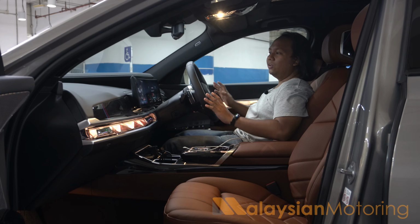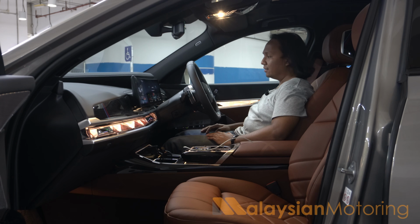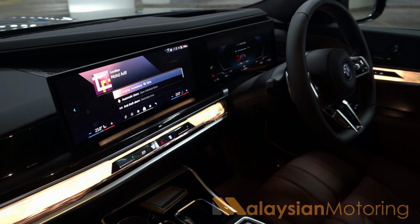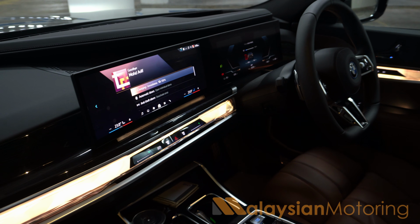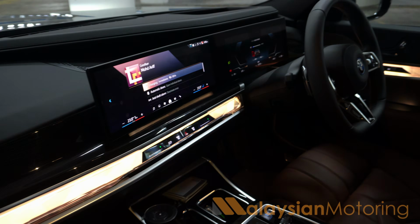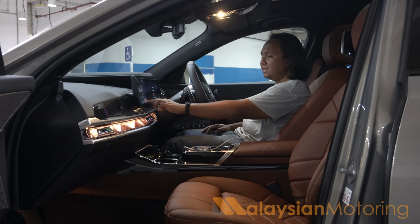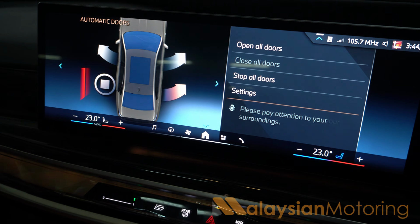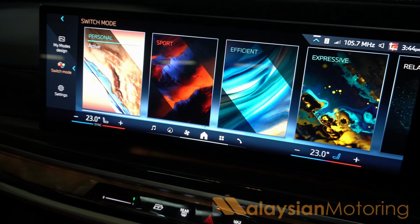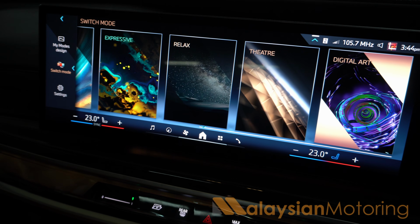But frankly, all is forgiven, because in here, it is absolutely spectacular. So before I get onto the individual bits, I'm going to start talking about the highlights in here. So firstly, there is a new BMW curved display which operates iDrive 8, or BMW Intelligent Operating System 8, sorry. And as a result, it means that all of the panels in here have all been reworked. The graphics are fantastic. It is sharp. It's very easy to use. Everything falls relatively easily to hand.